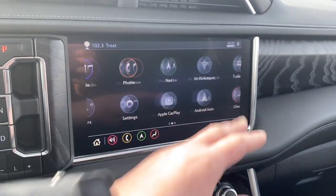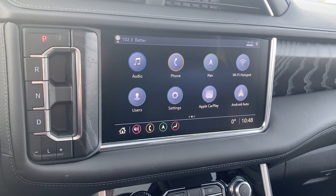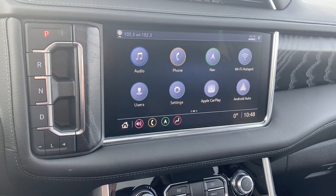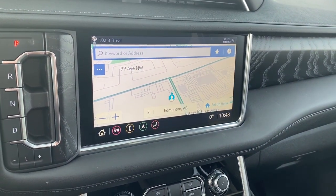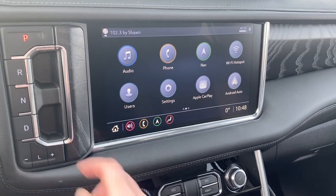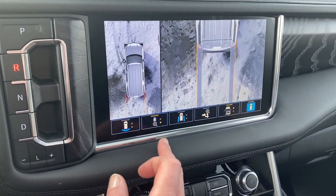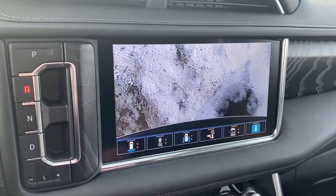Here we have our touchscreen infotainment center with Apple CarPlay and Android Auto. This screen displays the outside temperature, the time. It's also equipped with navigation. We're able to control our rear media center from here, and this doubles as our backup camera. We're able to change the camera view by pushing those buttons at the bottom of the screen.